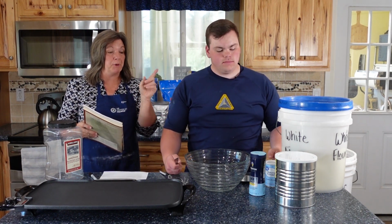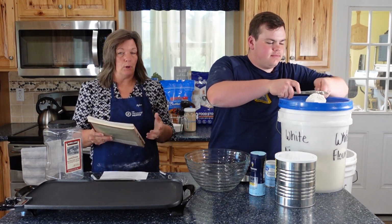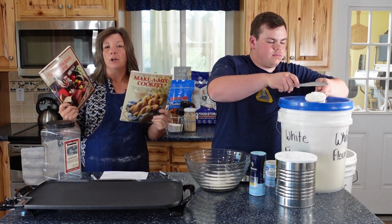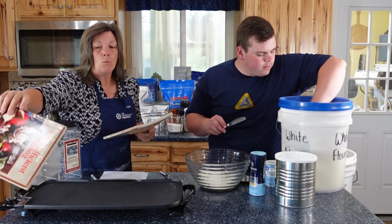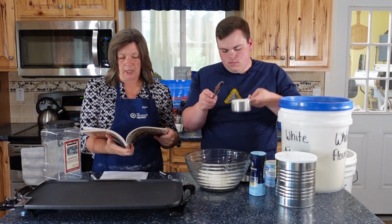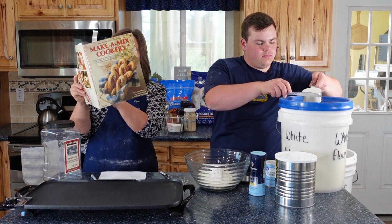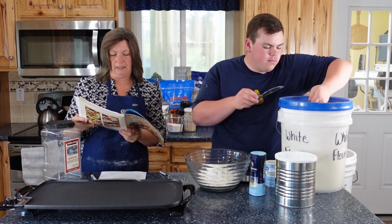So Sam's going to start by putting 10 cups of just regular all-purpose white flour in this bowl to make the mix. Now, the recipe that we're going to use, I love going to garage sales and collecting these older cookbooks, and you can find things like this so cheap. The one that we are going to use today comes from a Make-A-Mix cookery book, and it works really well. So that's who I give credit to. It's from about 1972, a really old book that's been used for a really long time.